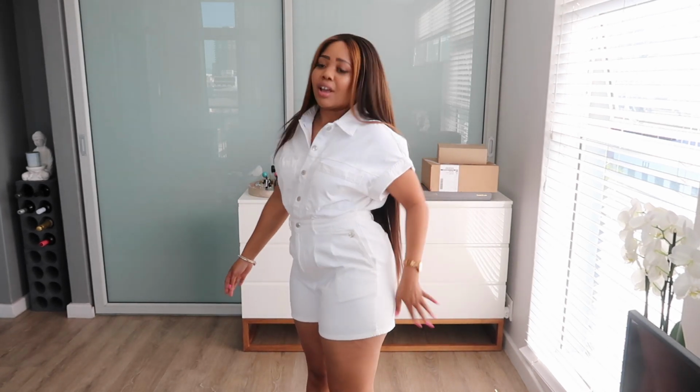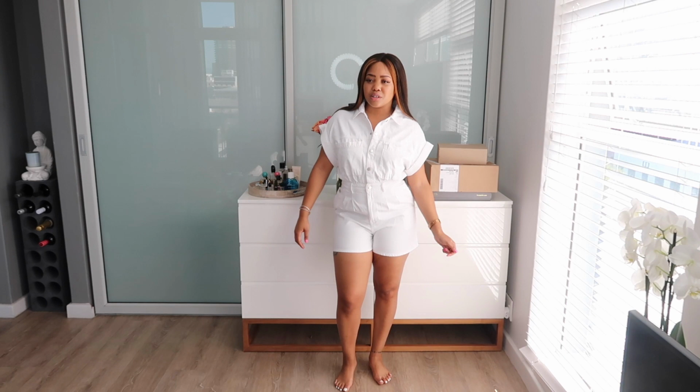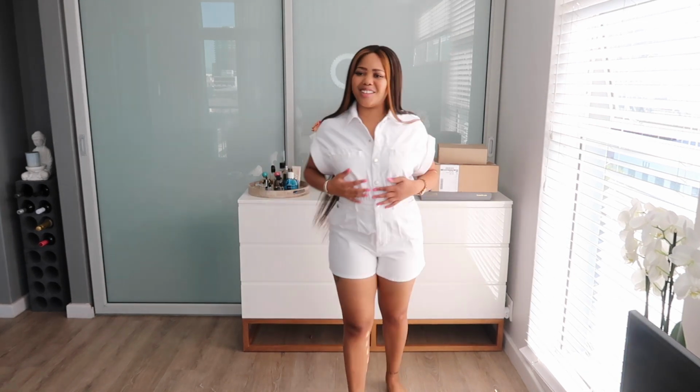I bought a large, and it's perfect. If I went with a medium, I think it was going to be a bit too tight around my thighs, but it still would have fit. But I prefer comfort over anything. So yeah, I like it, especially if I had to go on a safari, how cute would I look? This tea hat, a straw hat, this tea straw bag, you know? Done, bam. So yeah, love it, love the pockets.